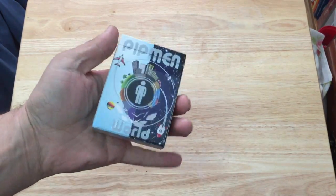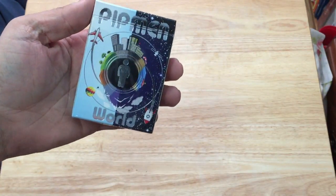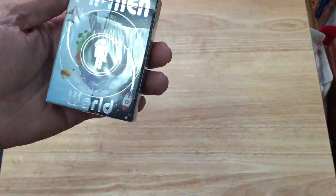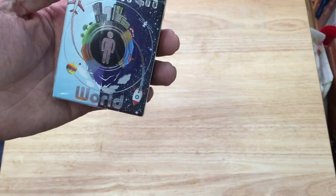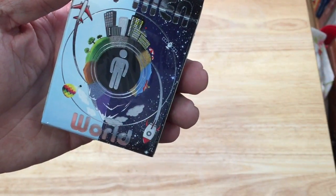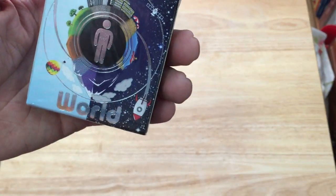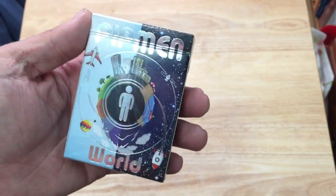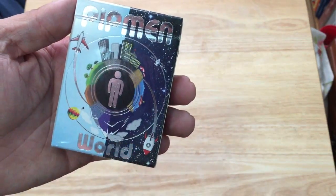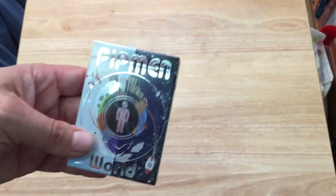The front of the box, this beautiful silver foil, says Pipmen World. You see the world, and you see planes flying around it, and rockets, and satellites, and hot air balloons. You see skyscrapers. You see different aspects of the world. You see the water and the beach. You see the skyscrapers and downtown. You see the parks. You see the mountains. All sorts of stuff. Beautiful tuck case. And also, one half is day, and the other half is night. Very cool. Very nice ideas. It reflects the whole Pipmen world.